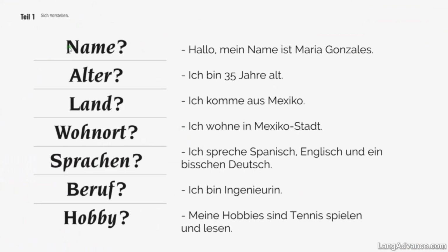So here, an example of how to introduce yourself. So Name, hallo, mein Name ist Maria Gonzalez, just an example. Alter, the age, ich bin 35 Jahre alt. The next one, Land, the country, ich komme aus Mexico, I come from Mexico. Wohnort, the place of residence. Ich wohne in Mexiko-Stadt. Sprachen, ich spreche Spanisch, Englisch und ein bisschen Deutsch. Okay, I speak Spanish, English and some German.